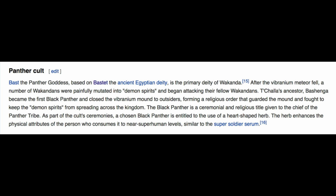Earthen mounds, pyramid mounds in the Americas, right? Forming a religious order that guarded the mound and fought to keep the demon spirits from spreading across the kingdom. The Black Panther is a ceremonial and religious title. The Black Panther, Black Jaguar, right? Jaguar Warrior, the title given to the chief of the Panther tribe, the chiefs.